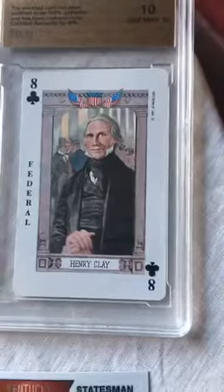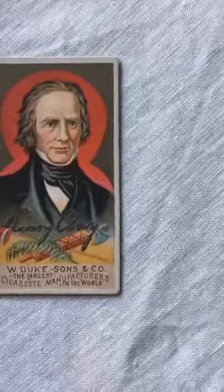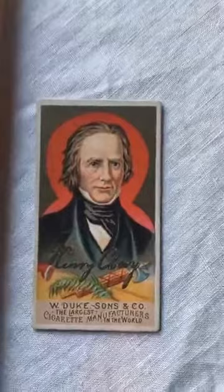This little card is an interesting example. This is what's called a tobacco card. These were first manufactured in the 1880s and continued to be manufactured into the 1920s or even maybe early 1930s. Tobacco companies distributed them as premiums with packages of loose tobacco or sometimes cigarettes.